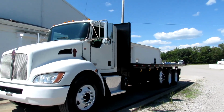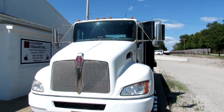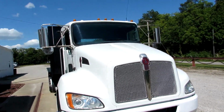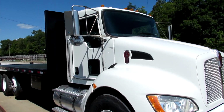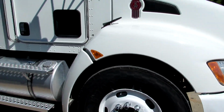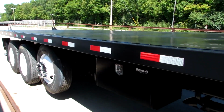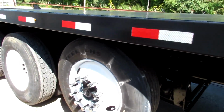Welcome to Equipment Remarketing. We're taking a look at a 2021 Kenworth, folks, T370, PX9 engine with an Allison automatic transmission, 154,000 miles, 14,000 front end with 315 front tires, 40,000 rear with a 12,000 lift axle on this unit, folks.